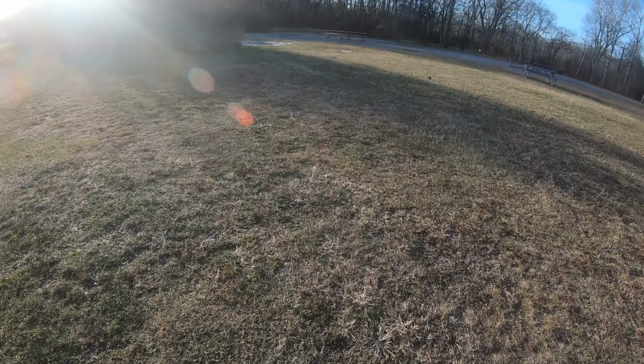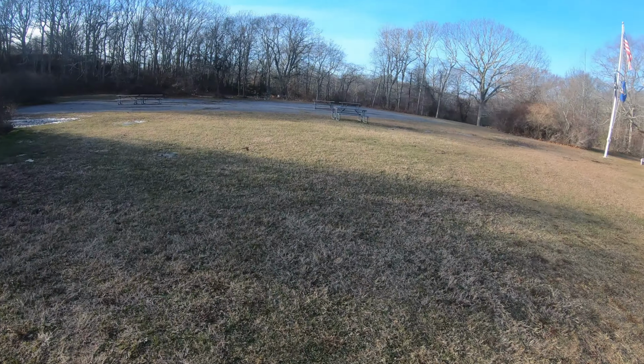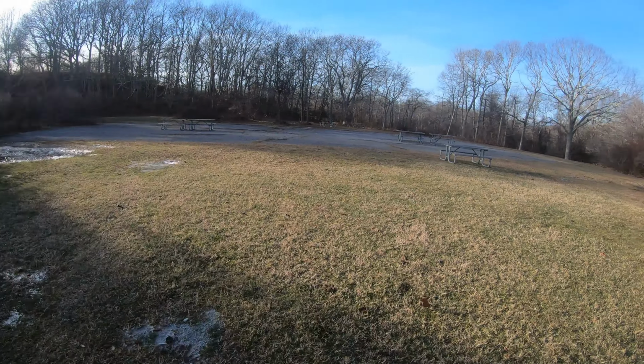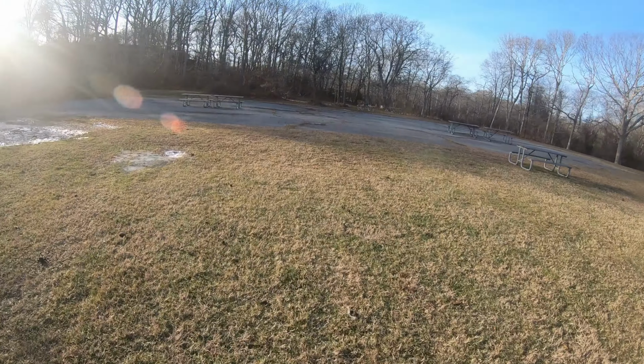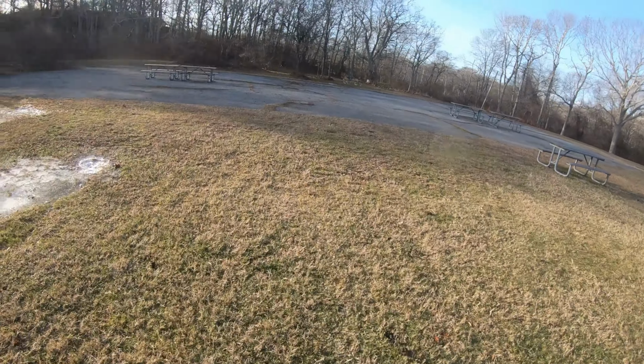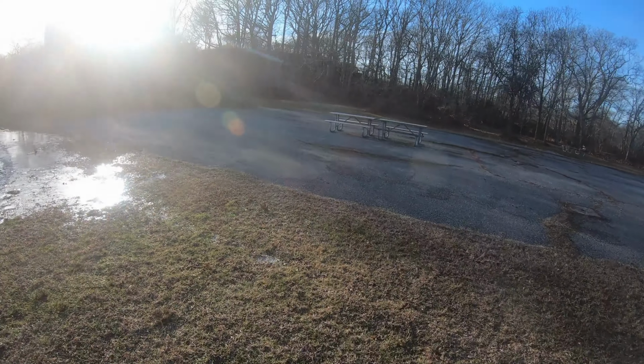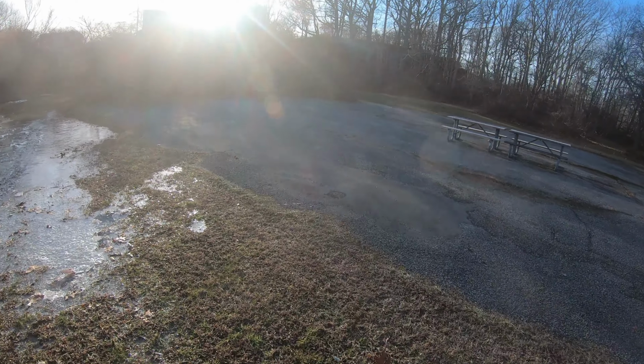So I'm at a place called Camp Hero State Park, up in Montauk Point, out on the southern tip of the eastern point of Long Island. It has some interesting history. It was named after a general, and his name was actually General Hero. And this camp predates World War II, I think even World War I.